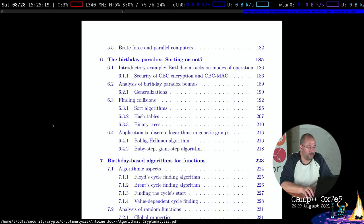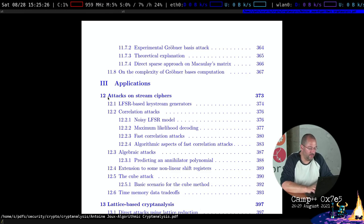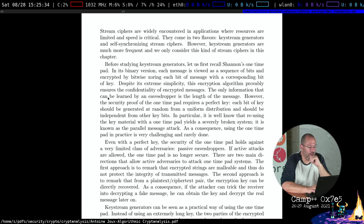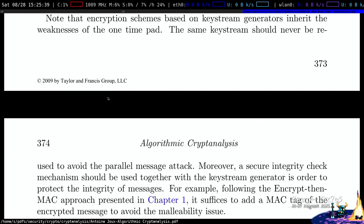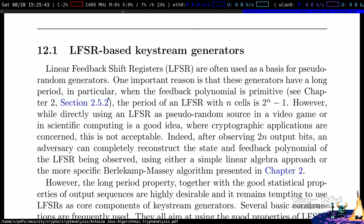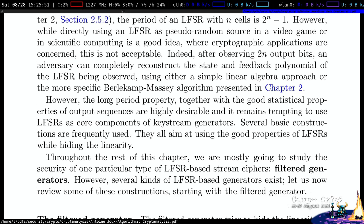And he actually has this chapter 12, attacks on stream ciphers. Chapter 12, and I can actually zoom in. It already starts with LFSR-based keystream generators, and this is the important part.